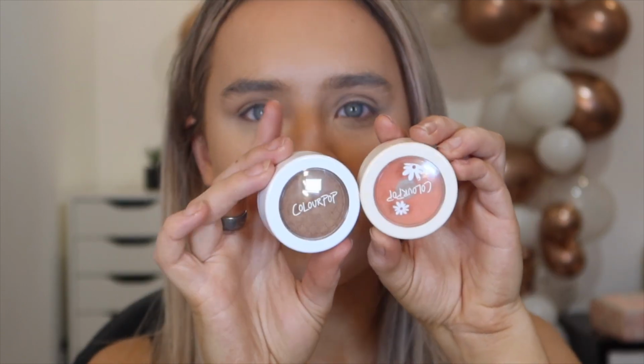You always get so much product in here. Like that blush I've used so many times. I'm not sure if that one was supposed to be white originally, now it's a bit mucky. But I love that. Very excited about that.